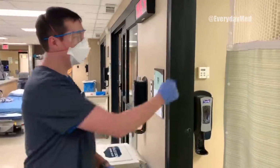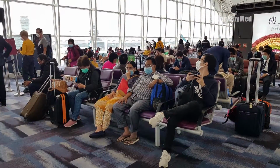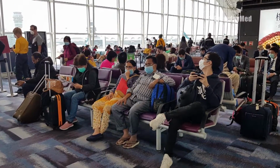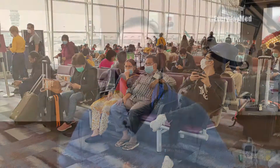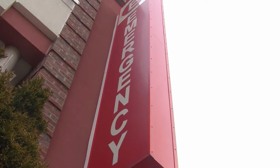We're now seeing at least one case in the majority of the U.S. states. This means we need to be more aware with the spread, as it's not typically in states associated with international travel. The recommendation now, if you start to develop symptoms that may suggest COVID-19, is calling the emergency department or your primary care physician to get guidance on next steps.